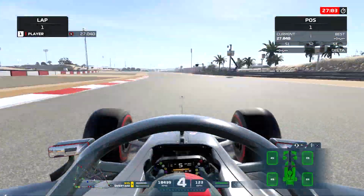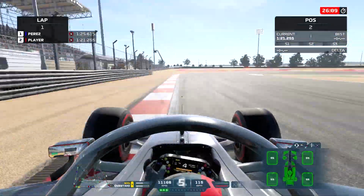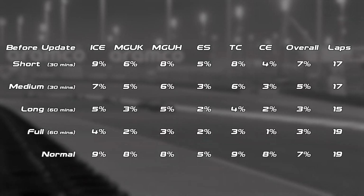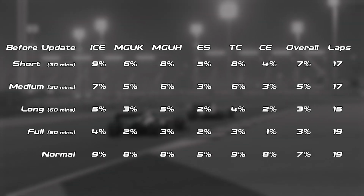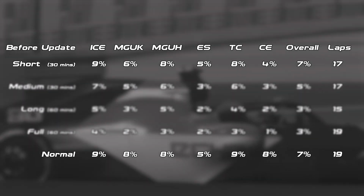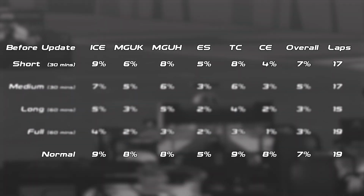So I went and tested this out in just normal practice where I had to drive around, and I drove around for 30 minutes non-stop in the short practice session. And the level of wear I got was pretty much the same. I mean, it was a slight variation. I did 19 laps instead of 17 by accident, but the amount of wear is pretty similar.